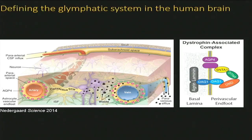So when we think about the cellular molecular architecture of the glymphatic system, the thing that we focus on most specifically are astrocytes, and specifically the perivascular end feet that ensheath the cerebrovasculature. About 50% of the surface area of these perivascular end feet is occupied by this water channel called aquaporin-4, and it's anchored there by a series of adaptor proteins, so alpha-syntrophin, dystrobrevin, that attach it to the macromolecular dystrophin-associated complex with dystrophin, which then anchors to the basal lamina at the blood vessel through dystroglycan.